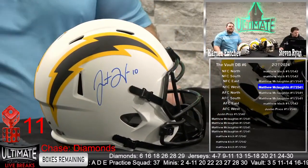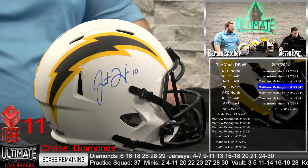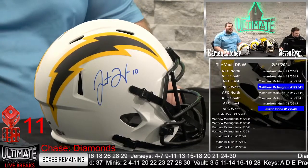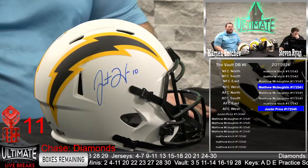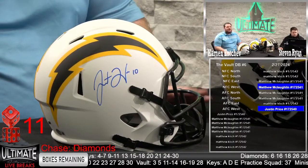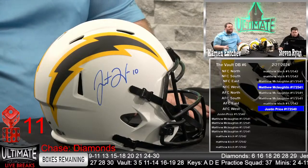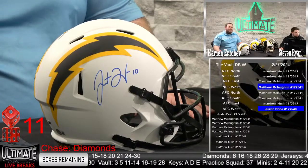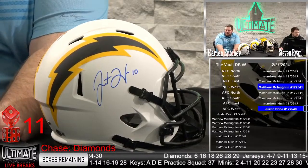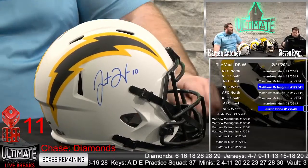A fantastic young quarterback, Justin Herbert. Number 2 all-time in passing yards per game. Rookie record for passing touchdowns. One of the most talented young quarterbacks. Cannon of an arm. The sky's the limit for Justin Herbert. He starts winning playoff games. That autograph value is going to go up, up, and up. A great job, Justin Price, with the J-Herbs. Cannot wait to see what him and Harbaugh do, Steven.